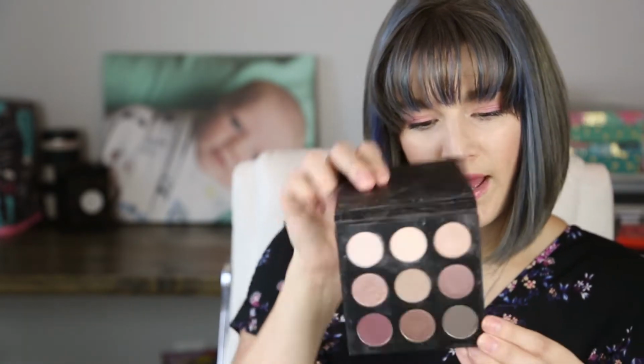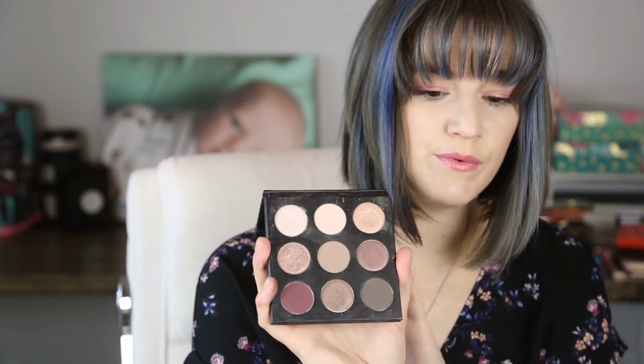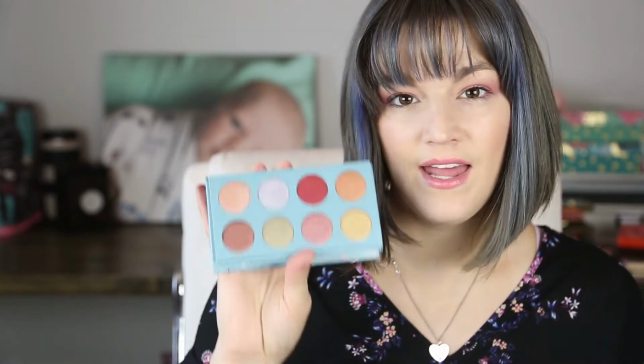Okay, next up, I got this in a BoxyCharm as well. This is the Studio Makeup on the Go. This one, I love every shade in. It is beautiful. This is a very good travel palette, other than the fact that there's not a mirror. This one is beautiful. I've used this one a ton, and it is a good one to travel with. All right, next is the ColourPop Semi Precious. I got this in a box as well. The ColourPop formula is nice, but I don't like any of these shades.